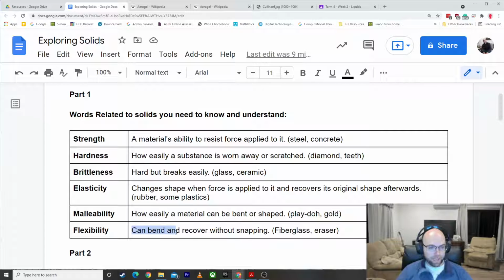Then we have flexibility. If something is flexible, it can bend and recover its shape without snapping. Think of an eraser. If you get an eraser, you can bend it a bit and let go and it'll flick back. It's almost a little bit elastic, but not elastic. You can't stretch it like that. It just can bend and go back to the shape it was.